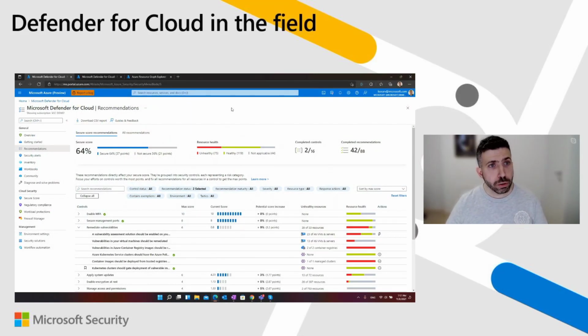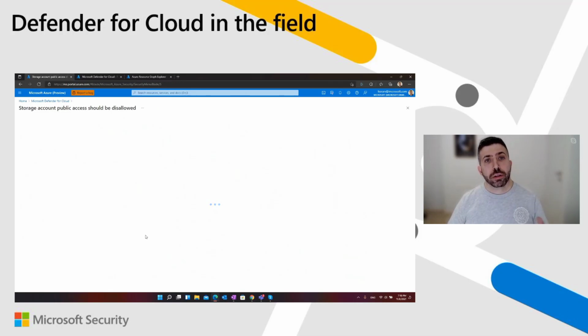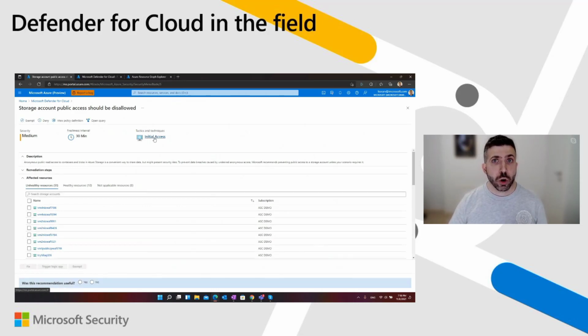Yes, sure. So as you can see here, I'm on the aggregated view of recommendations. And for the majority of recommendations, excluding all the prerequisites ones, we added the context of having both tactics and techniques. So for example, I can look for a specific recommendation, but it's available on most of them. I have a storage access, public access should be disallowed. Clicking on the recommendation, you can see now on the top of the recommendation we have both tactics and techniques, which provides more context on the specific recommendation.